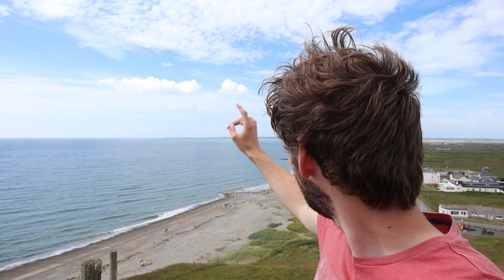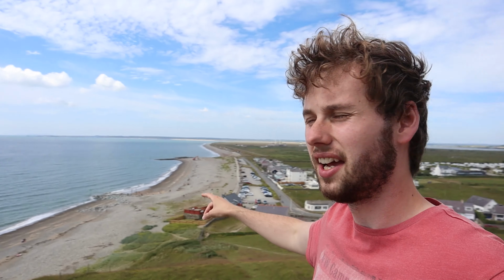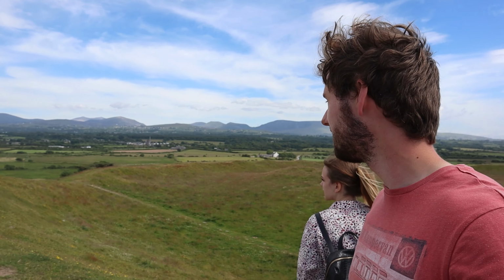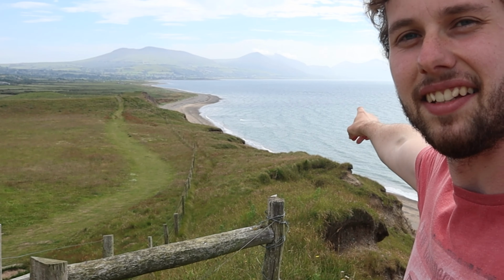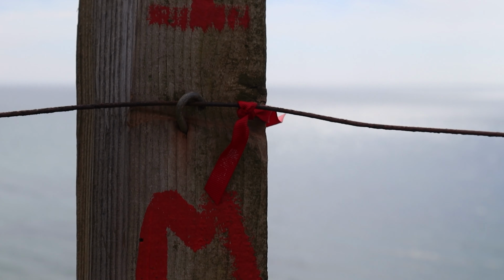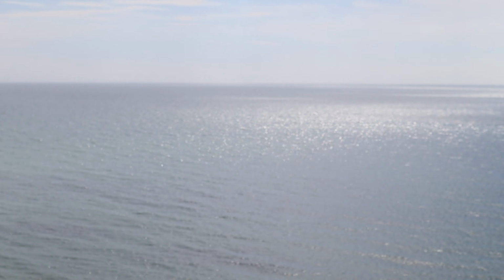The views over there, we can see Anglesey. If we look behind us, we can see Snowdonia. If we look behind us again, we can see Elley. If we look behind us again, that is down into the Llyn Peninsula over there. So you can just see pretty much every corner of North Wales from this point, and it just gives you such an idea of the landscapes and everything. But yes, this rounds off our 4 locations.